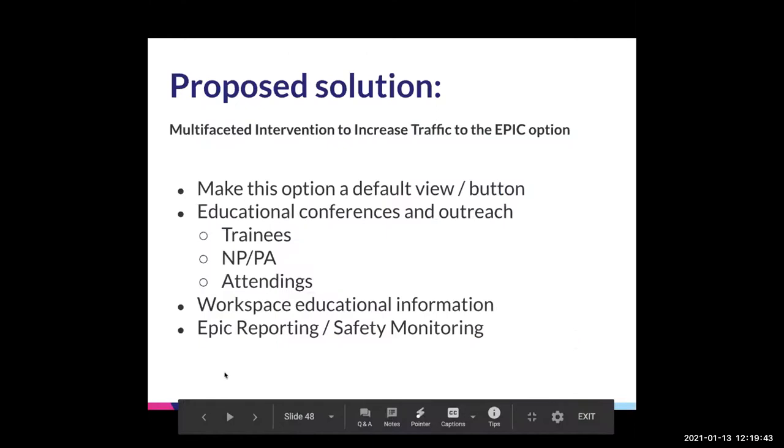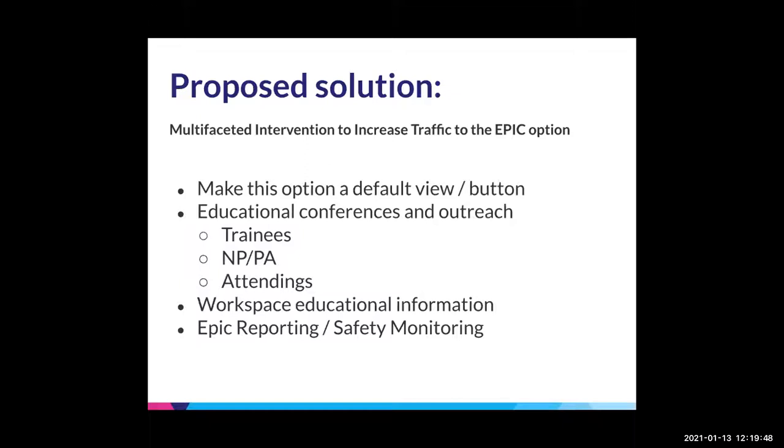Despite this option being available, there are clearly many steps, which inhibits its practicality during shifts. Therefore, we propose a multifaceted intervention to increase traffic to the Epic option. First, we're working to make this frequency a button option on the default view. Second, we're accompanying that with educational outreach to increase awareness of the option and of which patients are considered low risk for the finger stick reduction.